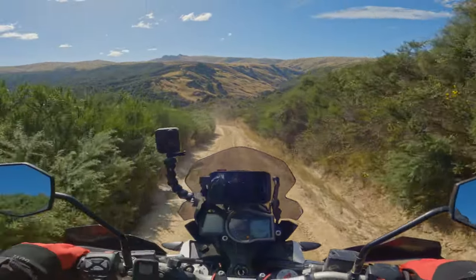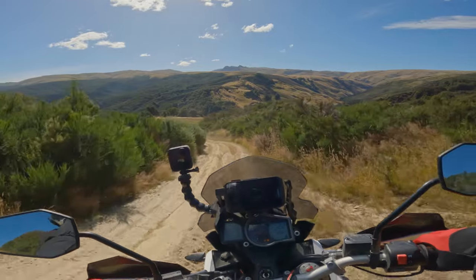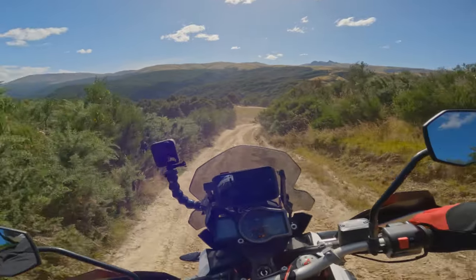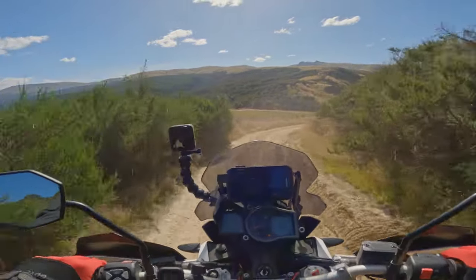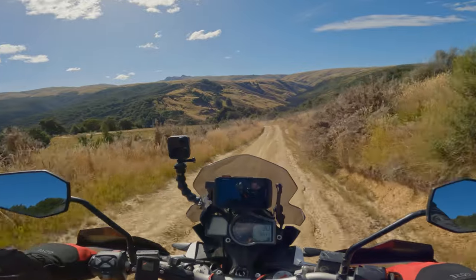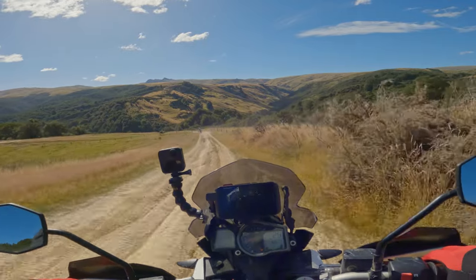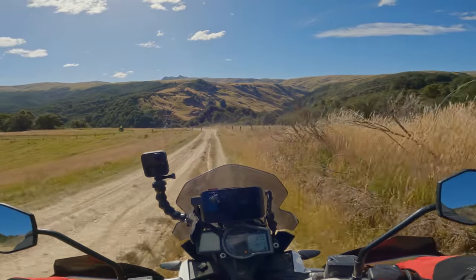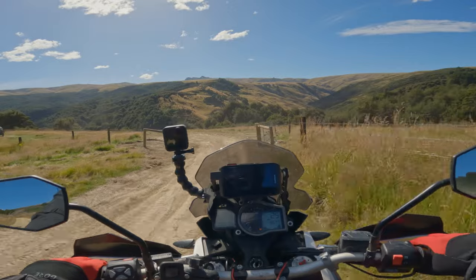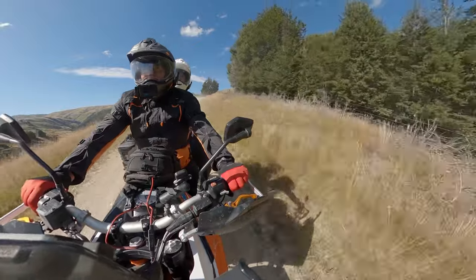GPS has stopped. Oh. I can't get a hand to it to start it. No, please. Not just no. At the minute. Bit of gorse. Yeah, don't fall over in that. Please, no. Oh, look, gate. Go down into Piano Flat.